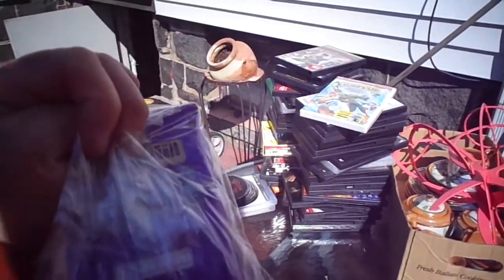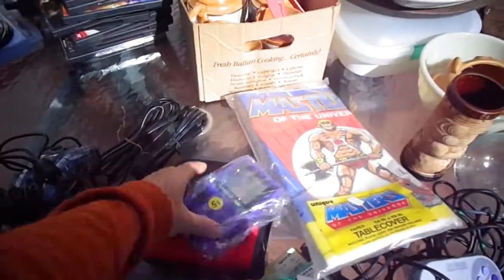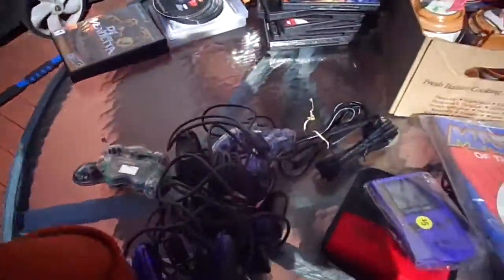The label's messed up in the back, but so what? The game system itself is really clean. That was $5. It didn't come with any games.